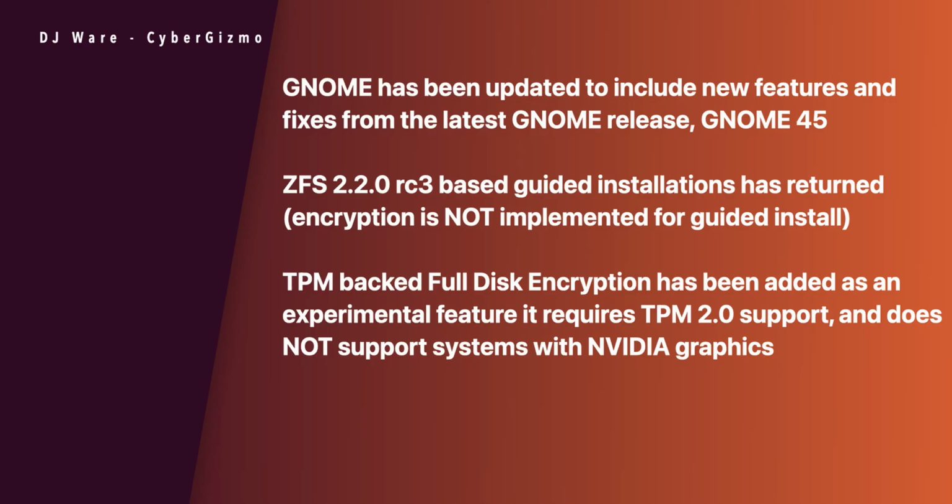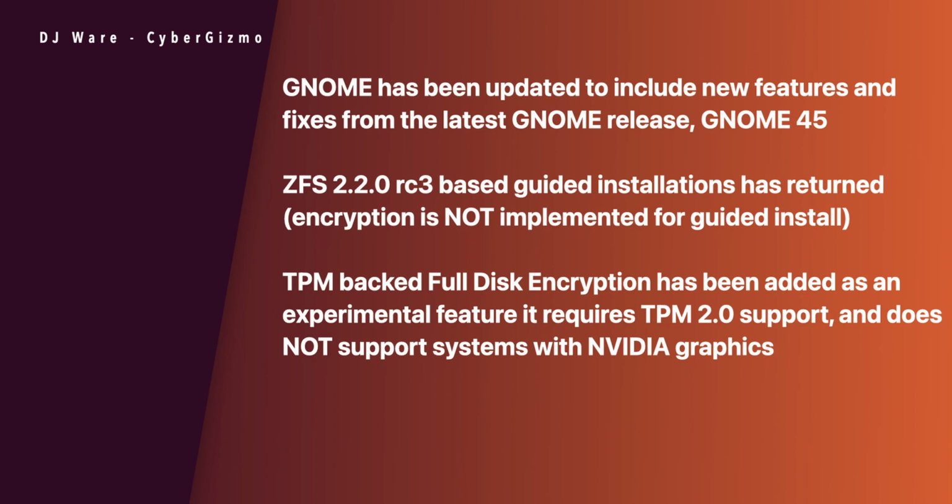They have also released ZFS. That is back as a choice that was removed in 23.04 as a build choice for your root file system. And of course, that now is back. As an installation option, they say it's experimental still. And there's probably some reasons for that. They still don't support ZFS encryption, but they said they are planning that for a future release. ZFS is based on 2.2.0, and that's release candidate 3. There's also a TPM-backed full disk encryption.